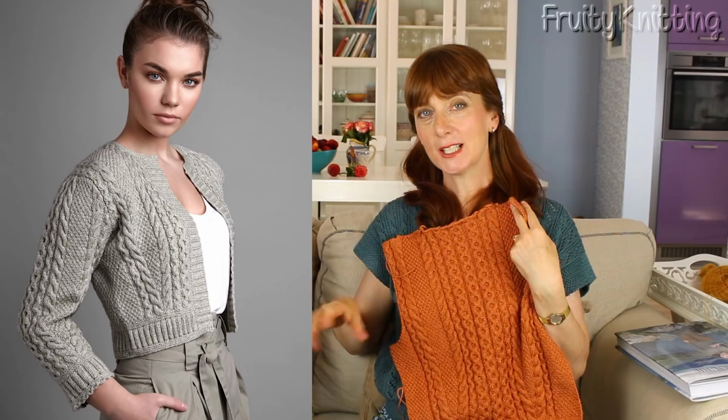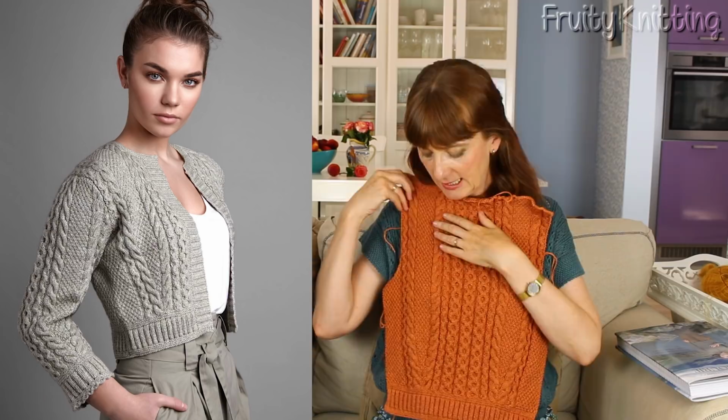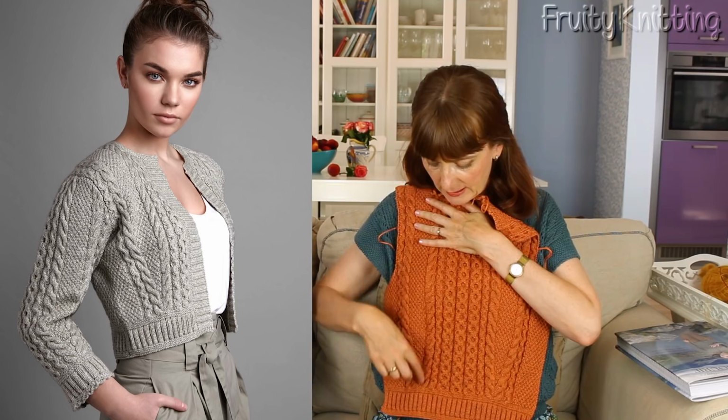It's a cute little fitted jacket that sits in your waist, and it's got three-quarter sleeves, and it's basically just a combination of cables and seed stitch. You can see that the seed stitch here is increasing in between the cable patterns, and that gives you the waist shaping. So I think it's a very cute little pattern.